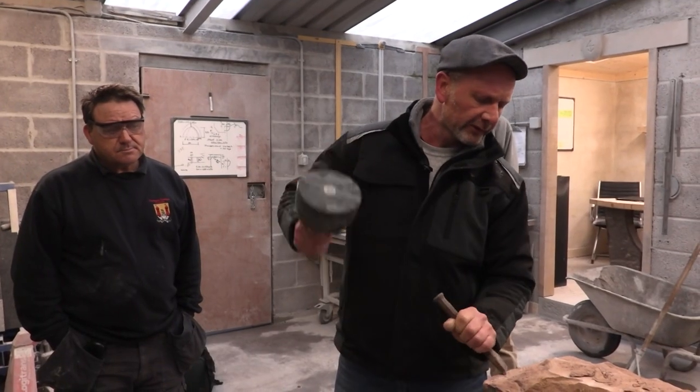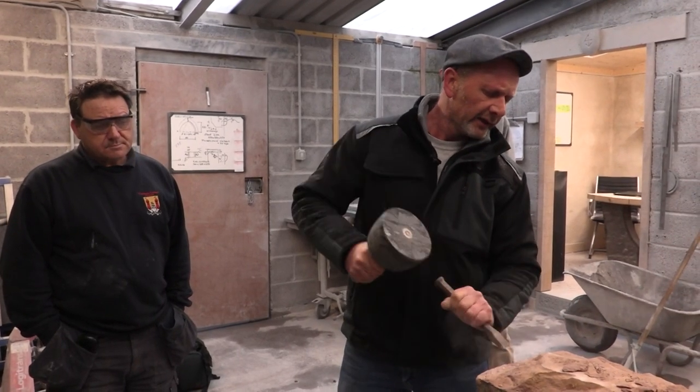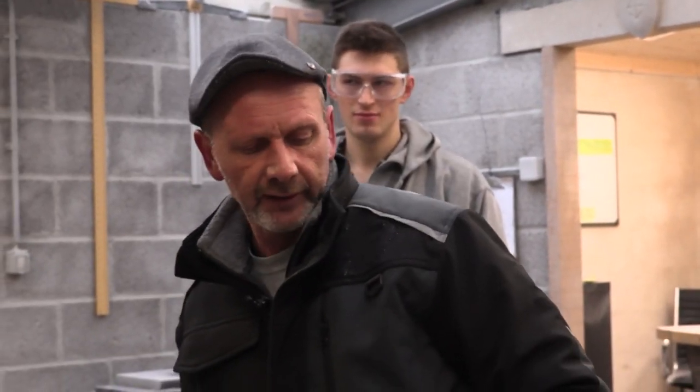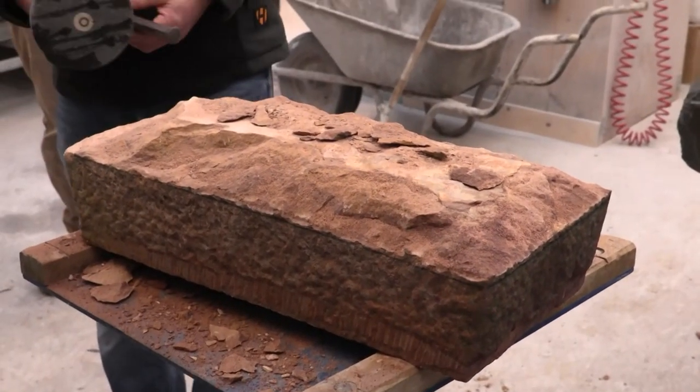If you work with the rhythm, you see it's a lot more regular. And this is straight enough, it's actually not. We would push it further. Then that's done all the way around. Then we can move on to the next tool.